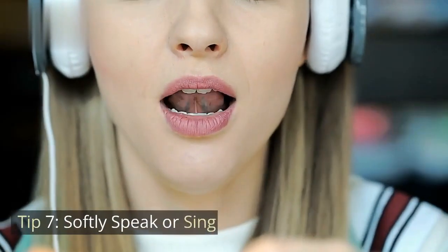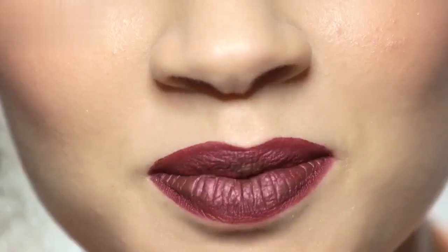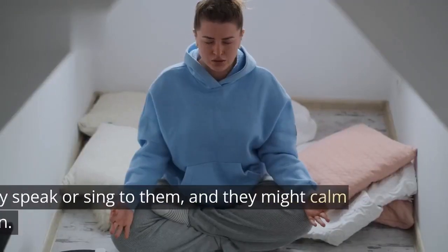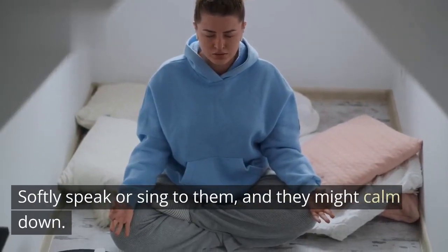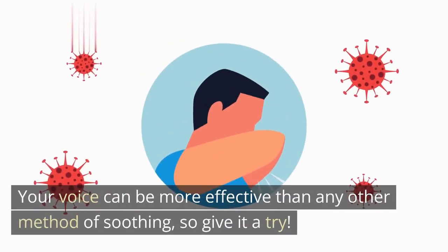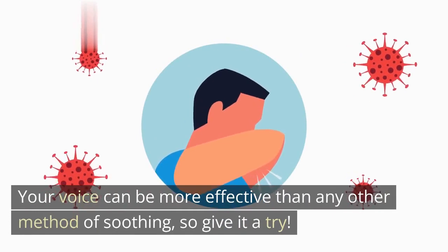Tip 7. Softly speak or sing. Your voice can be incredibly soothing for your baby. Softly speak or sing to them, and they might calm down. Your voice can be more effective than any other method of soothing, so give it a try.